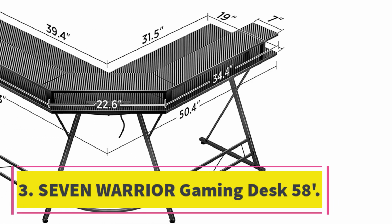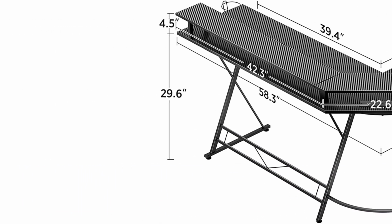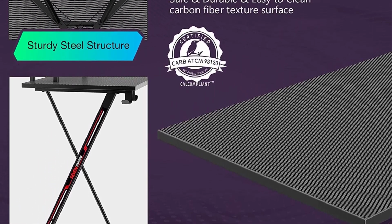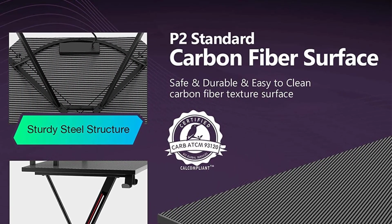Number 3. 7 Warrior Gaming Desk 58. The 7 Warrior Gaming Desk is the only L-shaped desk we are currently recommending. The L-shaped desk may or may not be your primary go-to when it comes to looking at gaming desks, since it does tend to occupy a little more space and requires a room corner to truly make use of the space it needs efficiently.